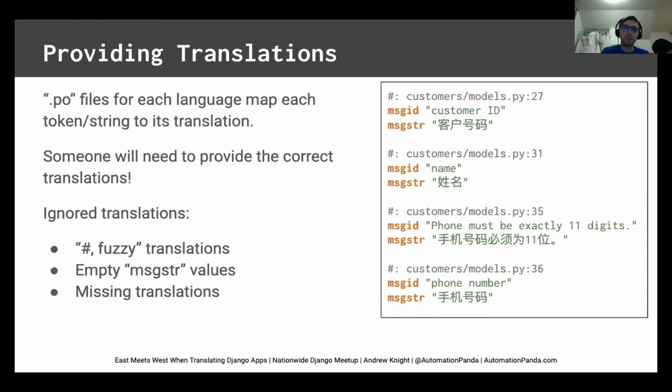Anytime there's an empty message string value, that translation will be skipped and Django will just show the original string. Or if there's a string that's marked for translation in the code, but has a missing message ID in the file, that will also not be translated. So just be aware of those cases.